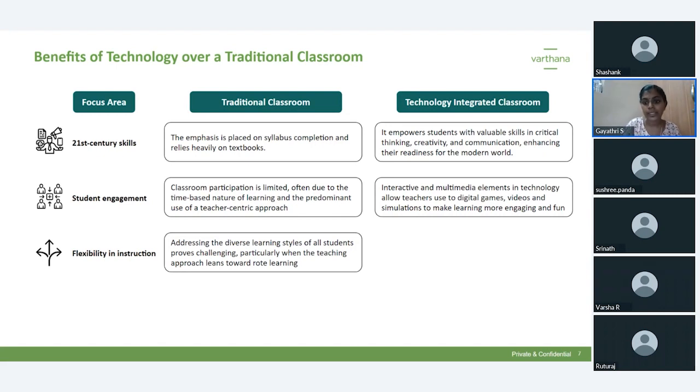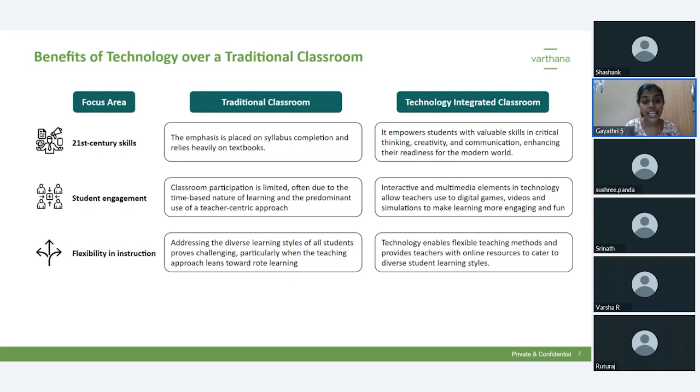But if you look at a technology integrated classroom, you can get all the support from technology, right? You have videos, you have audios, you have a lot of projects that can be done through technology, which will support the teacher to prepare the lesson plan effectively and engage all the learners inside the classroom, making sure everyone is learning up to their expectation.